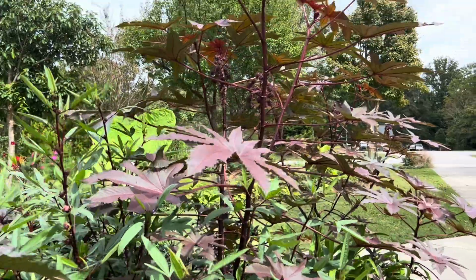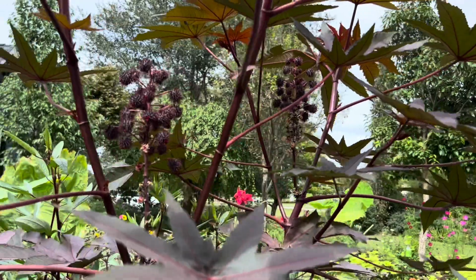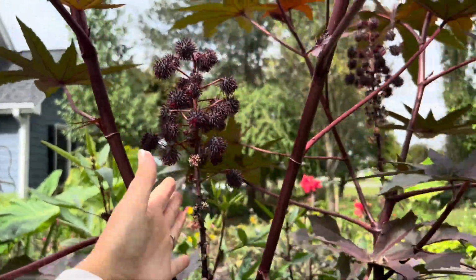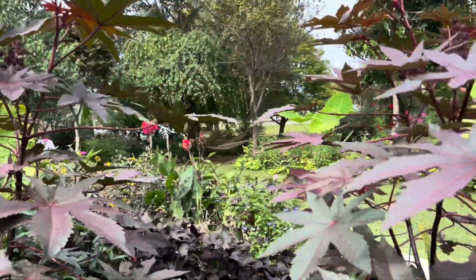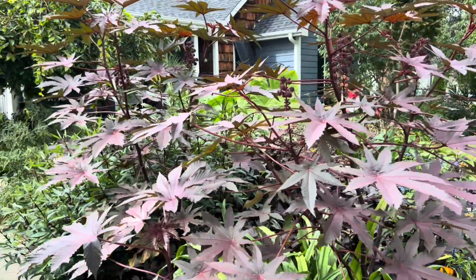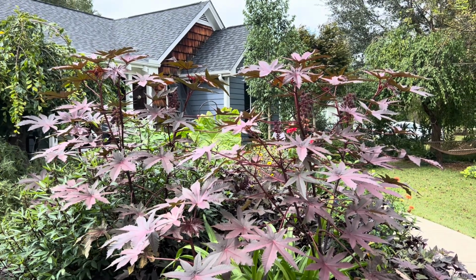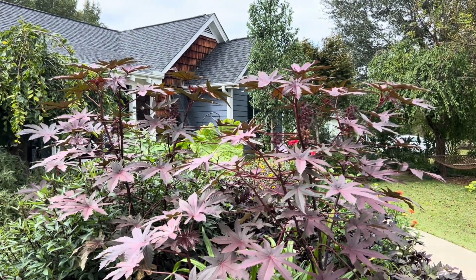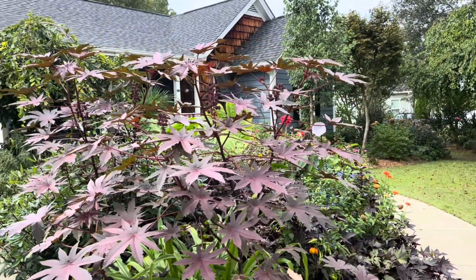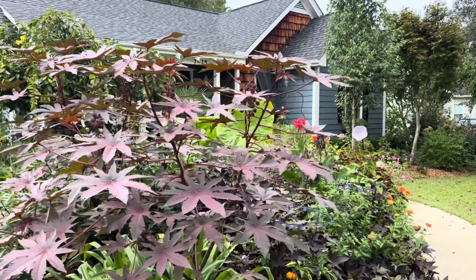And of course, the castor beans, I think, are a really important part of this bed. So their architecture and their color. You can see the seeds are starting to form. And I feel like this year, right now at least, I've got these pretty well under control. Now, being gone for most of October might be a different story when I get back in November. But for right now, I'm just really enjoying the fact that these castor beans self-sowed in these spaces, and I think that they really round out the bed so nicely.